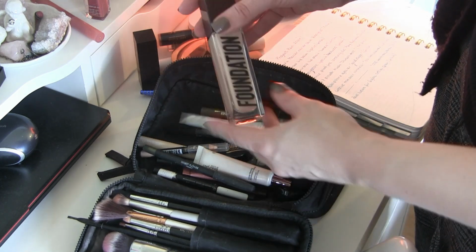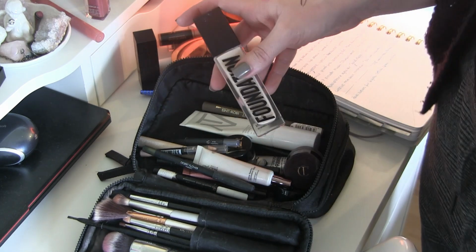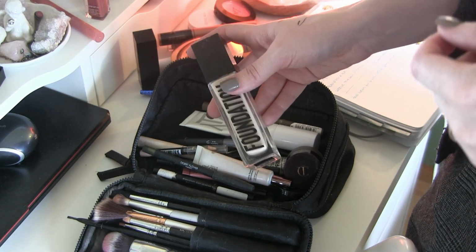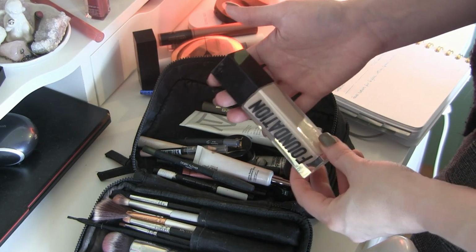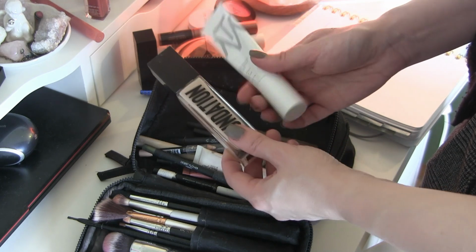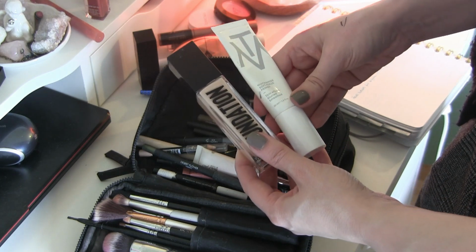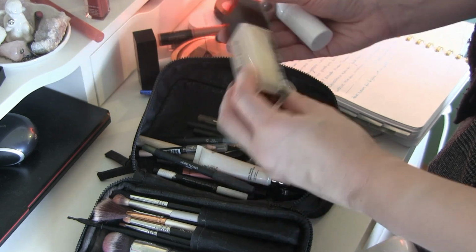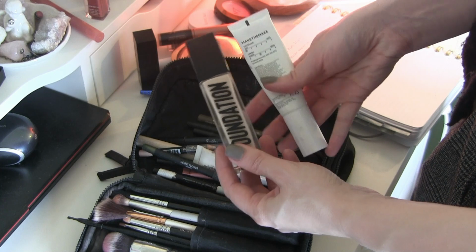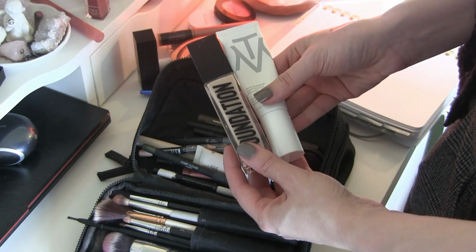Then I have my foundation from Anastasia. Again, I haven't used a whole lot of base products, or not as much as I thought these past few months, but when I have, I've grabbed for this in combination with the Make Niacinamide Soft Focus Primer. This is called Luminous Foundation in 130N. I like both of them.